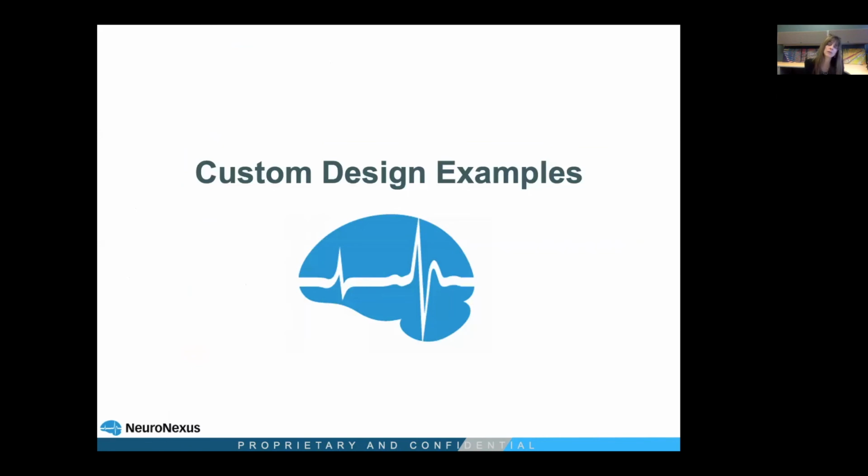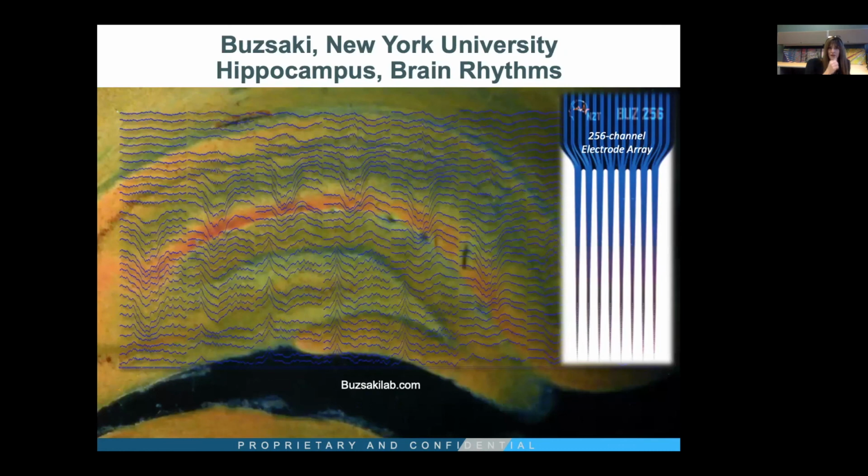Okay, now I'll move on to some custom design examples. Everybody is very likely familiar with Dr. Yuri Buzsaki. He's our most prolific custom designer. He began custom designing silicon probes with us during the Michigan days in the early 90s. The Buzsaki probe that you're probably very familiar with, the kind of polytrode at the tip, came out of those collaborations. He's probably designed on the order of 20 to 25 different designs with his lab with us.